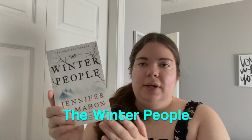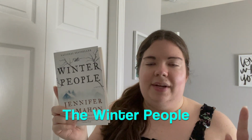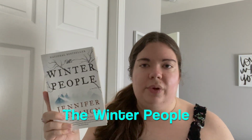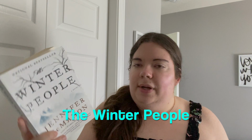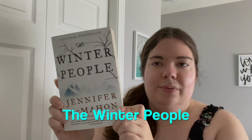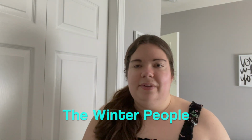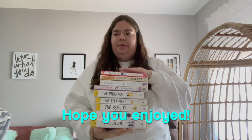I've been getting back into thrillers because of all the other booktubers on here who love thrillers. I usually only read them in the fall and winter because they're on the dark side. But I've been really wanting to read more and I don't have that many. So I was so excited to find The Winter People in our little free library today. That is my little free library haul. This was a really, really good haul.